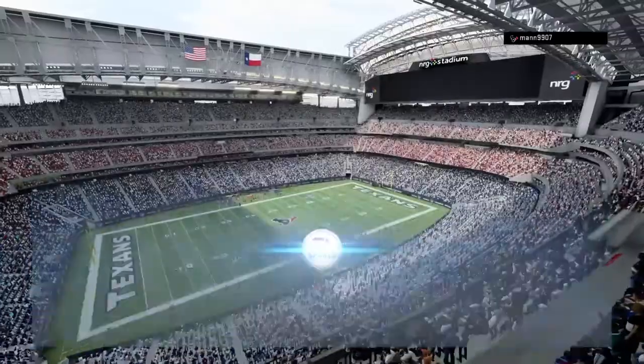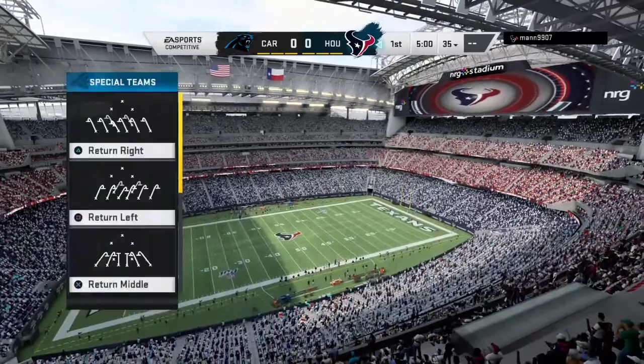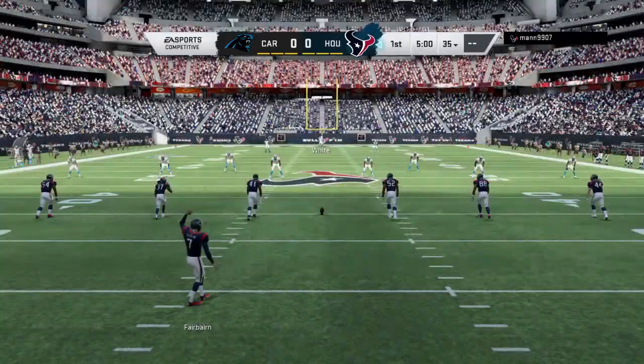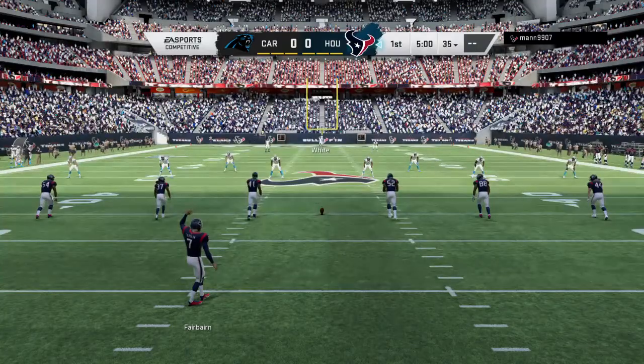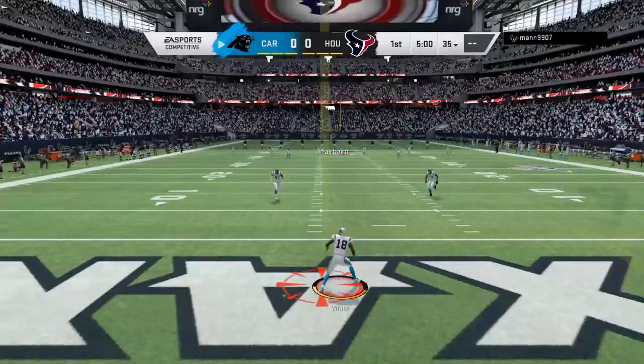Stadium. They do it big here in Houston, and a second ago it was a Texas-sized welcome for their hometown guys. They're fired up and ready to go as they get set to match up with the Carolina Panthers. And we are underway from NRG Stadium in Houston.